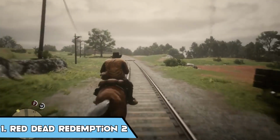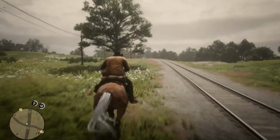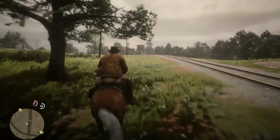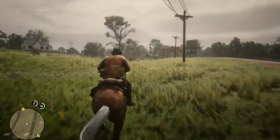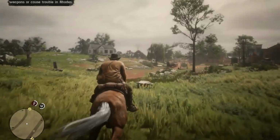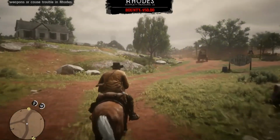So here we are, it's finally time to talk about number 1 on the list, and there was no doubt in my mind when I was making this list for the first time what was going to be number 1, and it is of course Red Dead Redemption 2. Now I remember last year playing Red Dead 1 on the Switch and being blown away at the fact that I could play Red Dead 1 on the go. And a year later, here I am playing Red Dead 2 on the go. It's unreal seeing this game run natively on a portable console, and it works incredibly well.